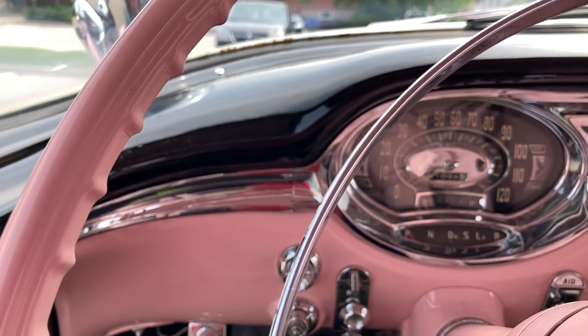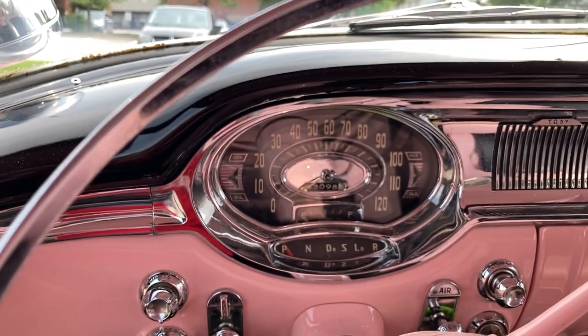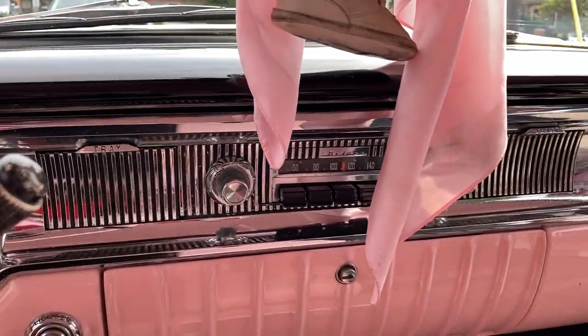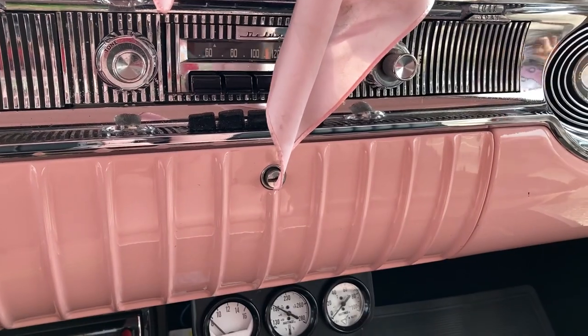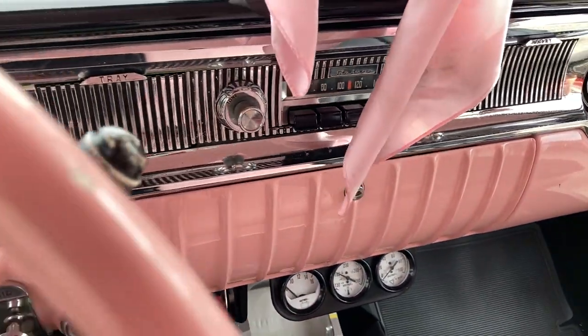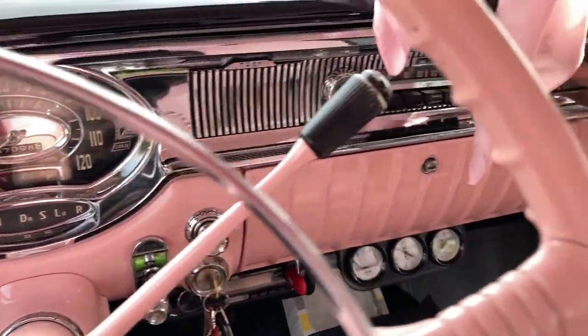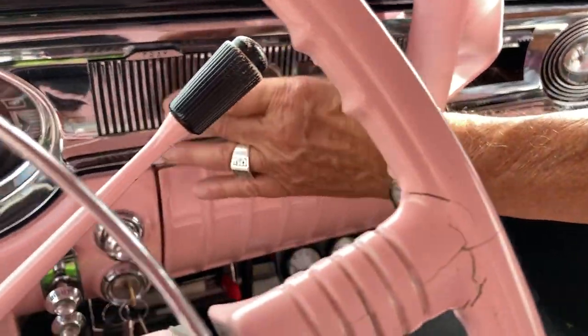And the same thing with the generator light. It comes on and says, hey, I'm not charging, but you've been driving for an hour and a half and the battery's dead, right? So everybody puts those gauges in. And that's actually an ashtray that I see there as well. Yeah, these are ashtrays, because don't forget you smoked back in the day, right?